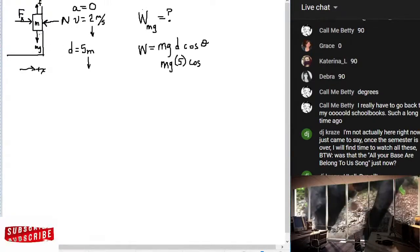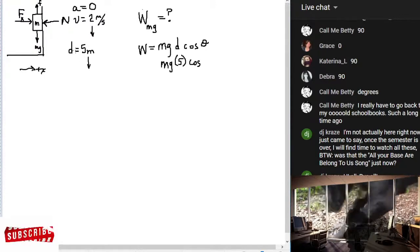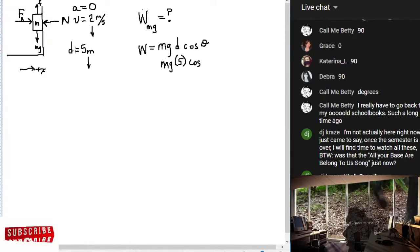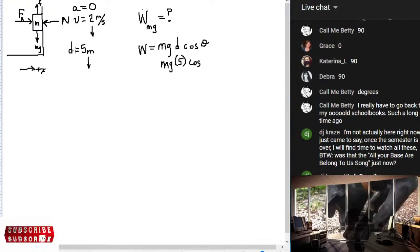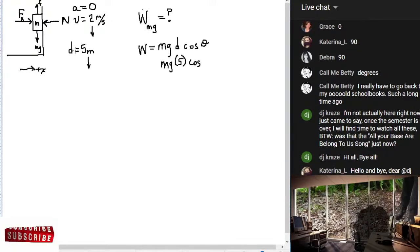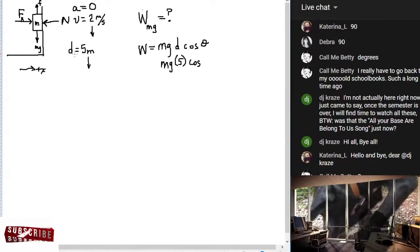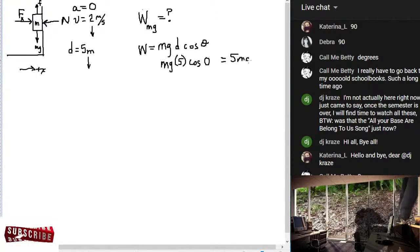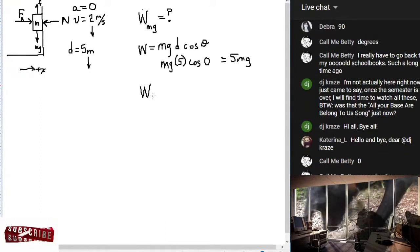What's the angle between the force down and the displacement down? Zero, right. So it's just 5 mg. Alright, what is the work done by the friction force?